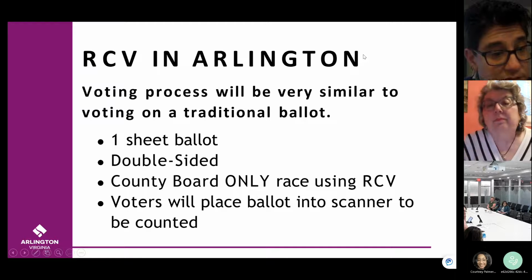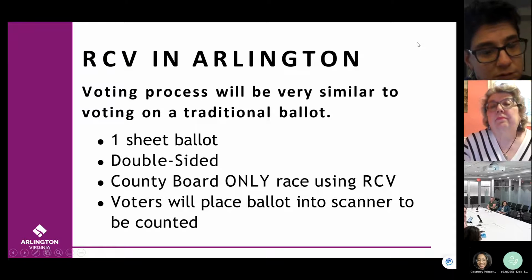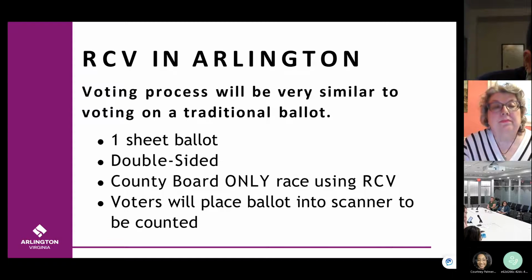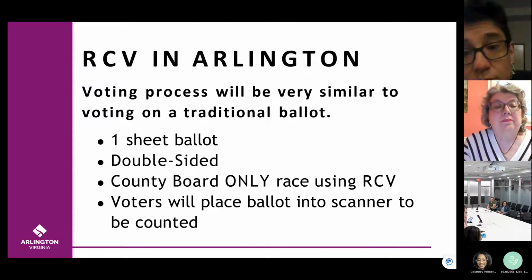Next slide. So RCV in Arlington, what is this going to look like here in Arlington? Ranked choice voting is used across the country in many different elections, but in Arlington specifically, this is the first time a multi-winner race has been done in a primary in the country. So it's a brand new concept, even for the experts.